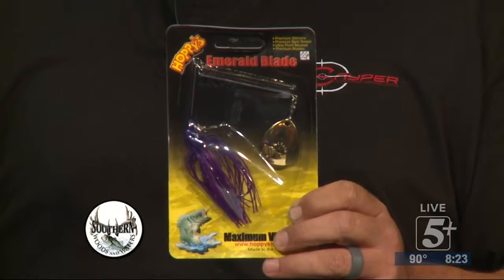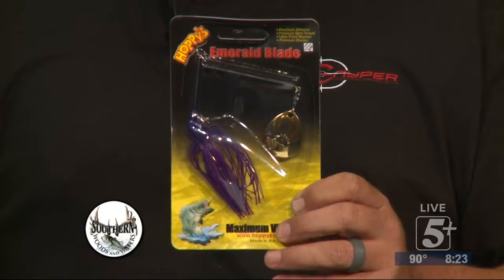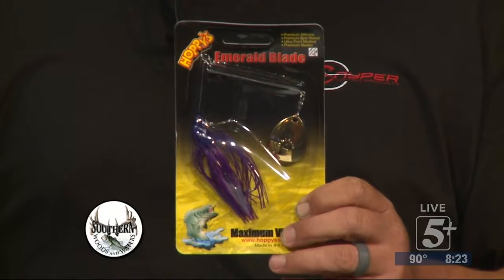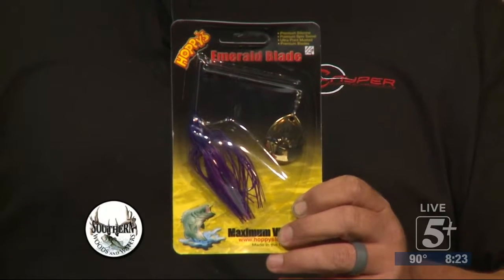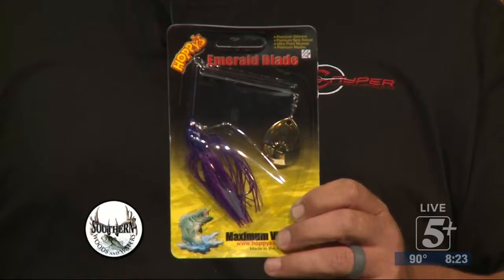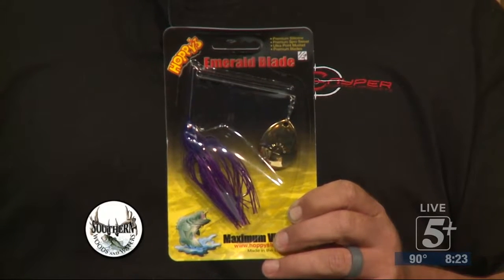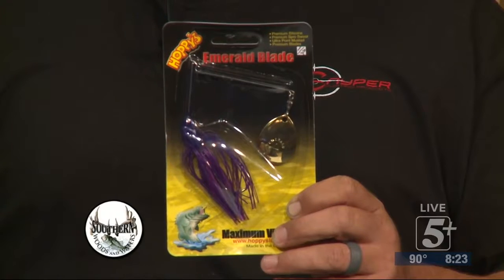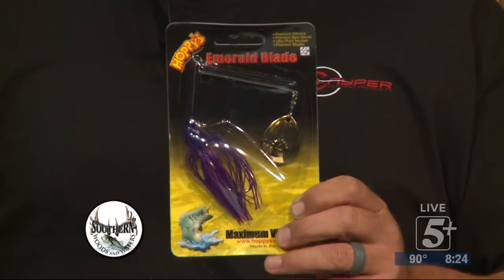But this is Hoppy's emerald blade. Now it's a single blade. It's a long arm. He does make a short arm spinner, but this is his long arm. It has the gold blade on it, and I like to switch them up. You can get them with a black blade. I like a black on black. I like a black or purple on purple. I've even used a pink blade on purple. Just switch it up however you want to, and let the fish tell you what they want.